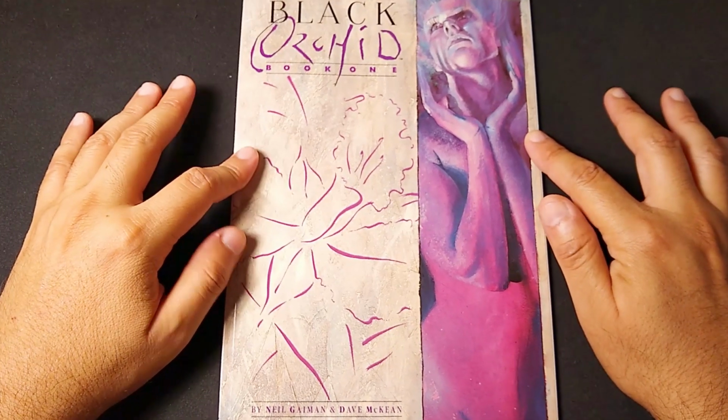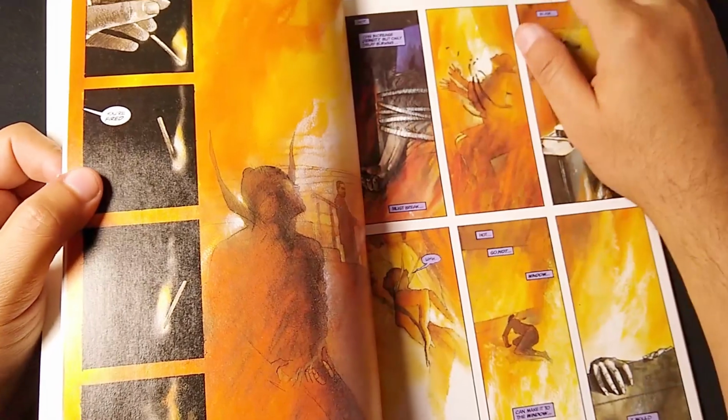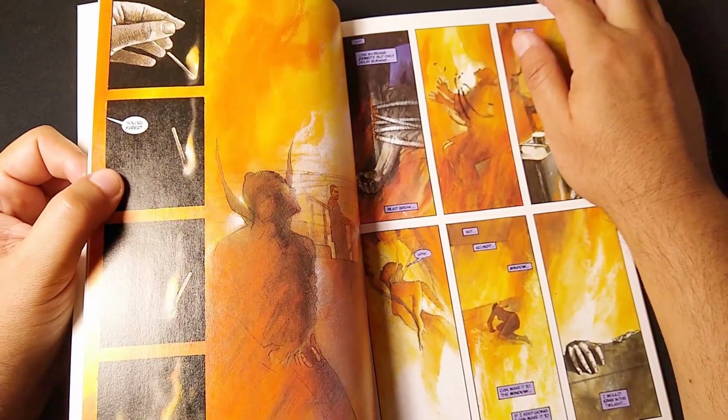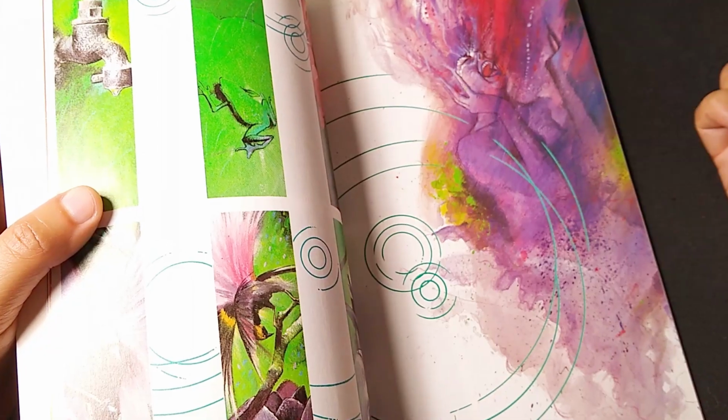You can't go wrong with a good Dave McKean cover. You can't go wrong with great Dave McKean interiors. Oh, and did I tell you this is Neil Gaiman's first work for DC Comics?